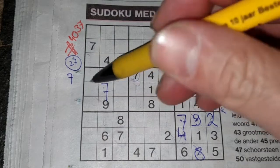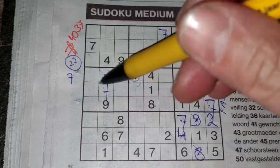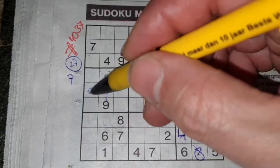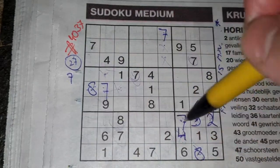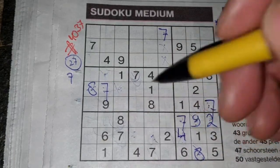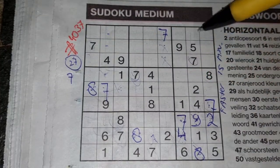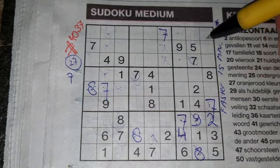So we have 8 in this row, 8 in that row. So in the row between, the middle row, the only 2 places left for the 8 should be here or there. We see there an 8, no 8 there, 8 should be there. 8 in the last row, 8 in that row. So in the row between, only 2 places left for the 8 should be here or there. We see there an 8, no 8 there, 8 should be there. And now I cannot continue with the 8.